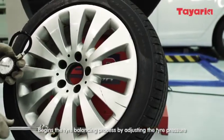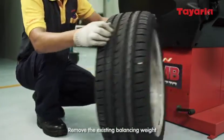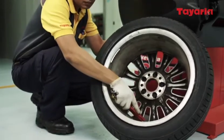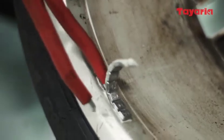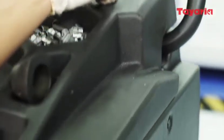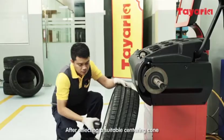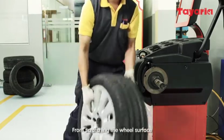Begin the tire balancing process by adjusting the tire pressure. Remove the existing balancing weight. Clean any residues on the rim. After selecting a suitable centering cone, use a hollow sleeve to protect the locking device from scratching the wheel surface.